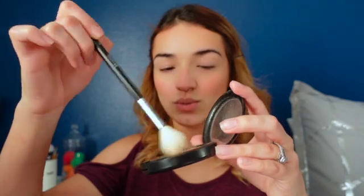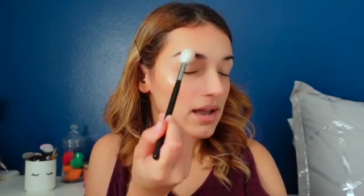So I go in with the Morphe M510 brush. This one's kind of jacked up now, but it's okay. I literally just swirl it, swirl it, swirl it, because I like a lot of highlight. I'm that person. So I'm just going to add right here. Look at that. You already see that? I don't know if the camera's picking it up. And I bring it to the apples of my cheeks. Yes. And I also bring it on my eyebrow, right underneath and above my eyebrow. And then right here.